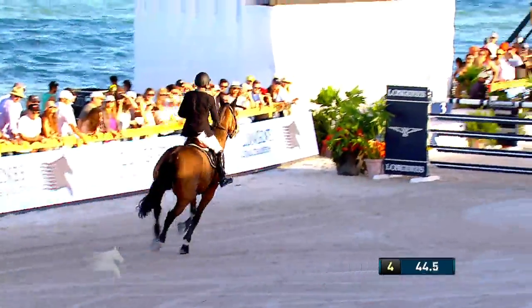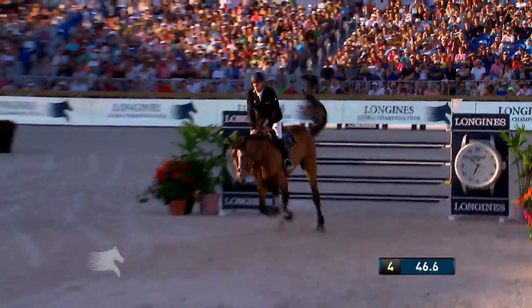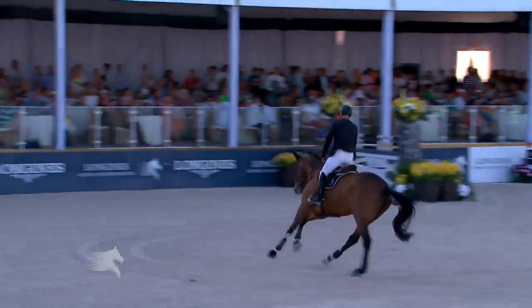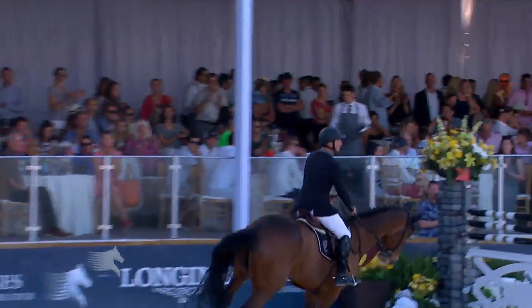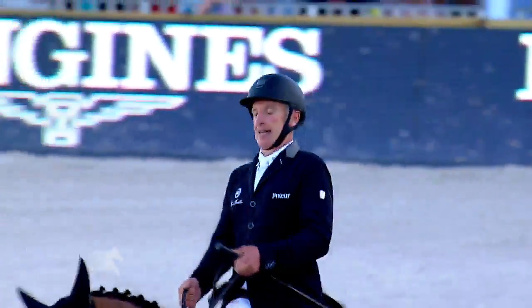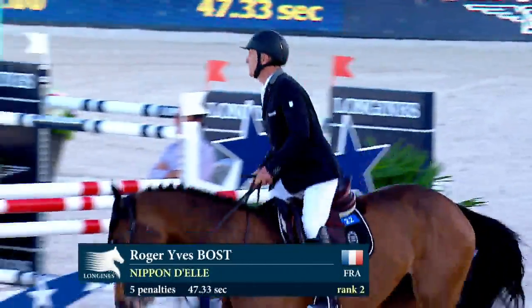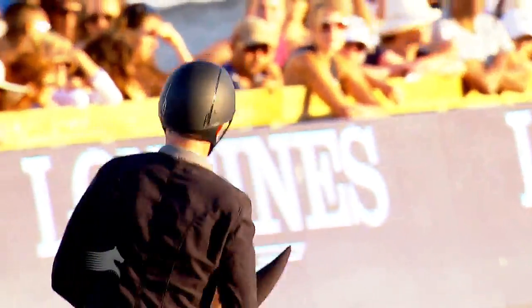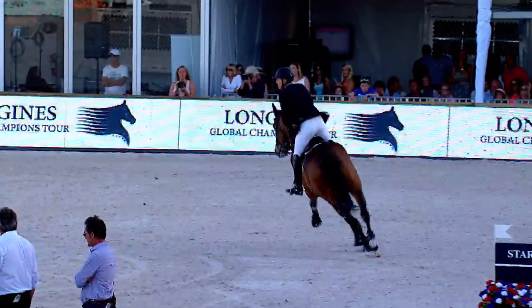Well, it leaves Bassem in front on the 4 then. You know, it used to be when the refusals were 3 faults years ago, you could still be ahead, but now the refusals and rails, of course, are the same. So, plus you get the extra time. Absolutely. 47.33 will finish on the 5 there for Roger Bost and Nippon Dell.